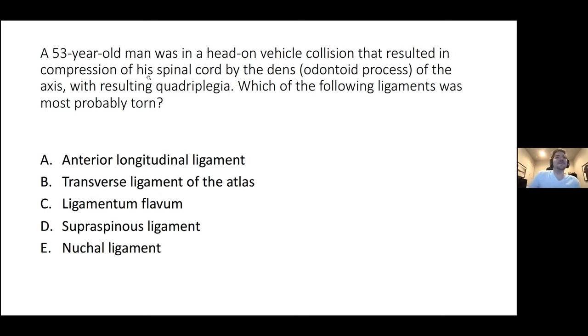All right, cool. So the dens, right? Remember the dens? There's the atlas, which is C1, atlas meaning like a circle. And there's the axis, C2, which is where the dens is. This atlas is going to revolve around the axis. So the dens is that little protrusion that protrudes superiorly and helps the head to move along that axis, for lack of a better term.